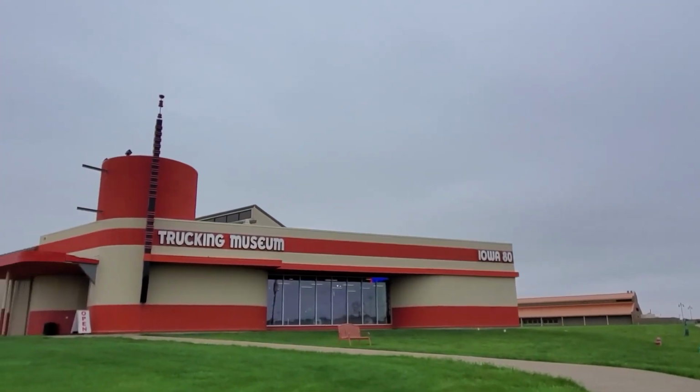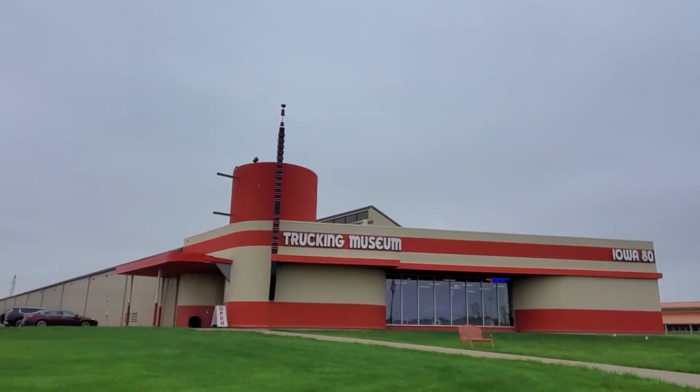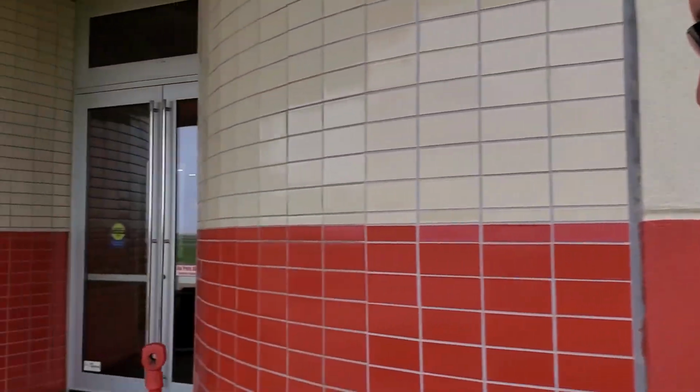vacuums, car parts and truck parts. It's really, really cool. And in the parking lot, I have never seen more trucks in my life. It's huge. There's free overnight camping. It's really neat. Did you know that it's open? Fascinating.